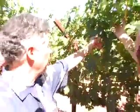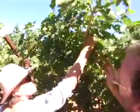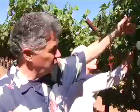So this is the second crop. All of this happened during the first blooming, but what's also on every vine is the second crop, which is up here. It's usually up high like this. We just go through and pull those off. Now some people actually leave these on and let them get ripe and actually pick them and try to make wine out of them. But you'll never have fruit quality in it.